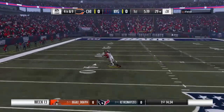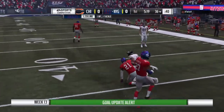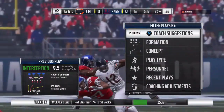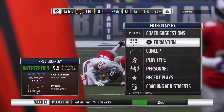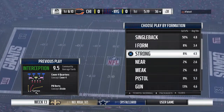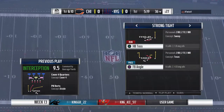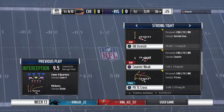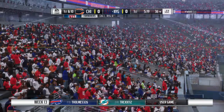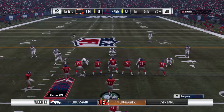Now he'll throw deep left side. Into double coverage, and it's intercepted. Picked off by Landon Collins. And they take possession of the football and have it at the 36-yard line. Good starting field position for the New York Giants here as they come up 1st and 10.